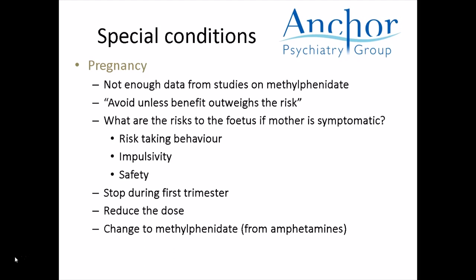It's worth considering stopping the medication during the first trimester and also before giving birth, or to reduce the dose to the lowest dose that will manage the symptoms satisfactorily. When the patient is prescribed amphetamines, the advice is to change to methylphenidate.